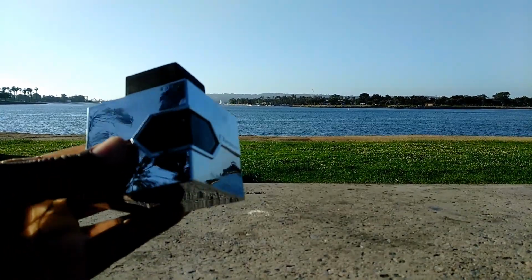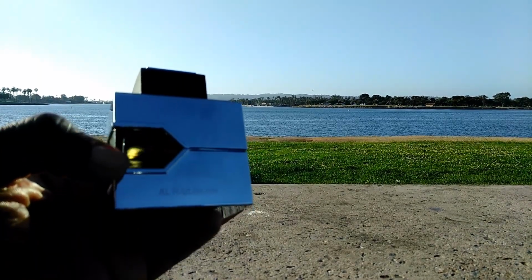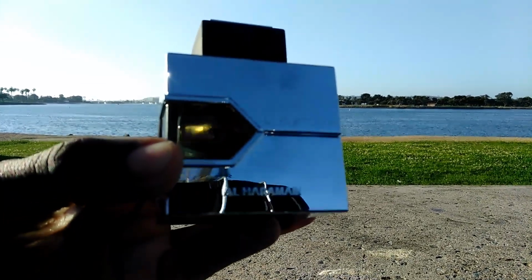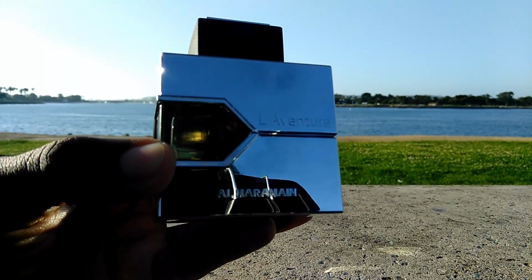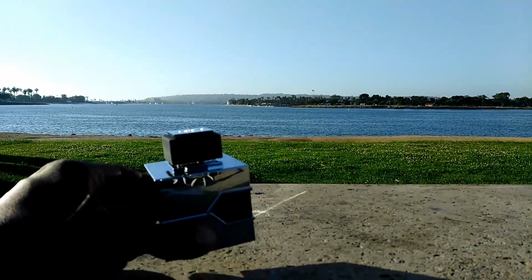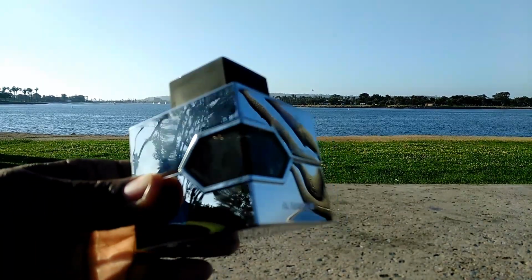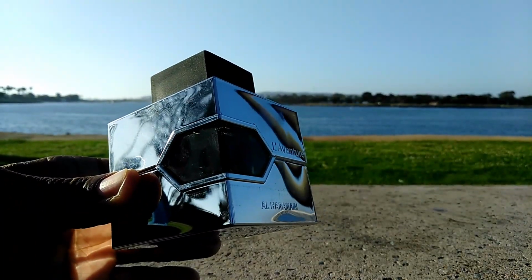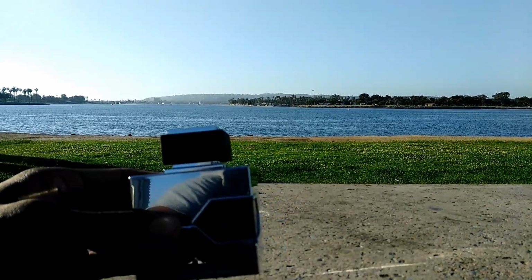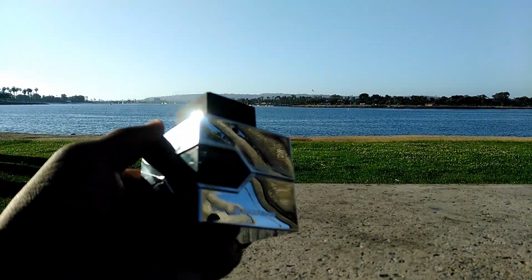Sun is setting, this tree is in the way, so I've got to get it in the best way that I can. There it is, Al Haramain's LaVenture. So this is the juice right here. And this is the bottle. This is technically a 3-ounce bottle. Doesn't look like it from the bottle, but it's supposed to be.